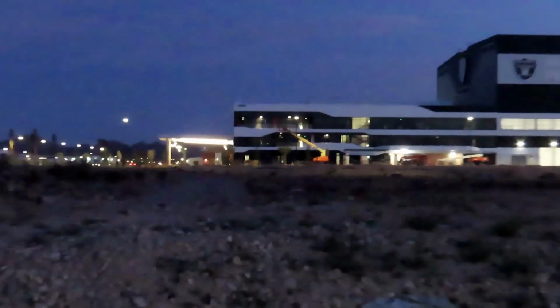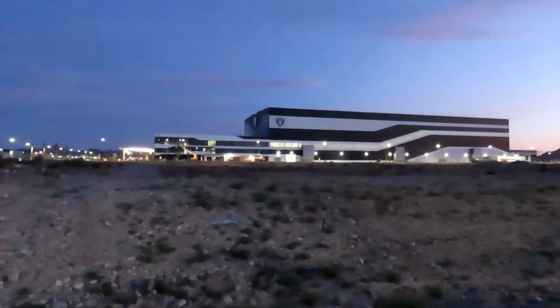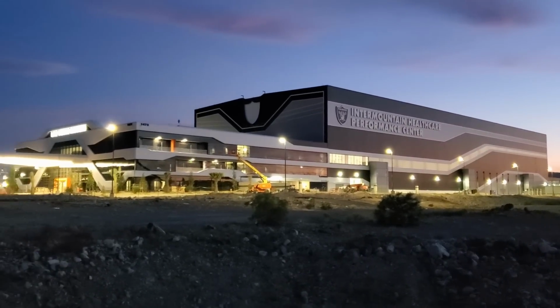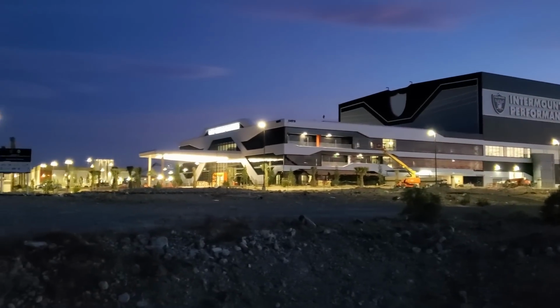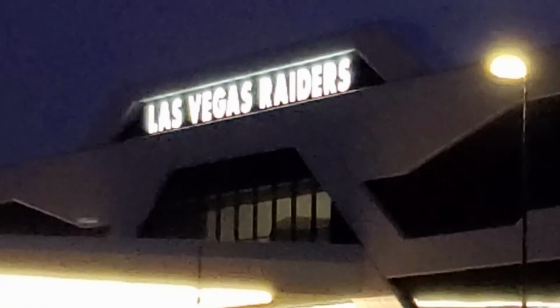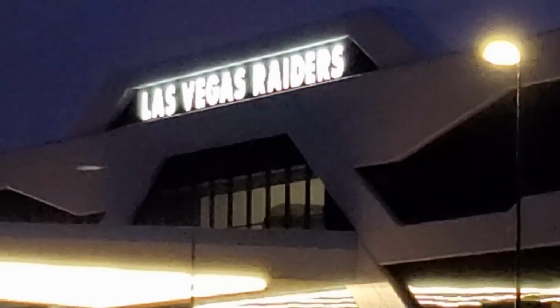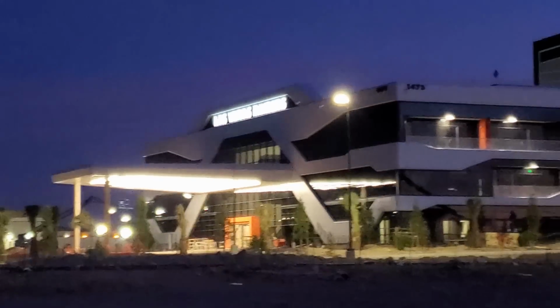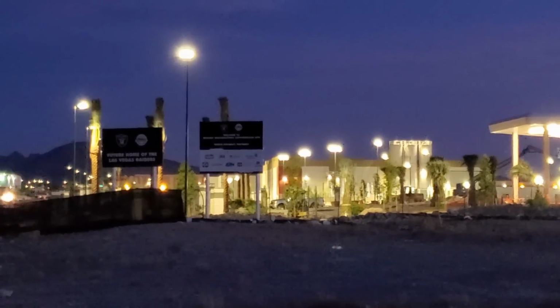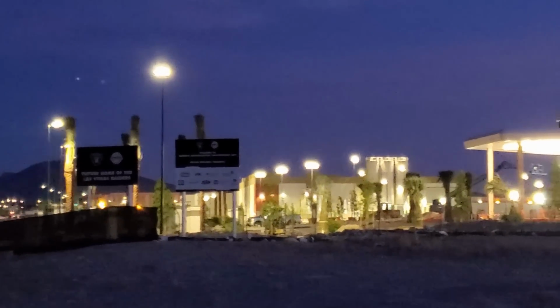Okay, we're gonna walk around to the front to try to get a better view of these lights. All right, I had to go to my cell phone because the regular camera is getting too dark for it. I don't know how well this is gonna show up on air, but it's not real crisp. So underneath the porte cochere, you can see they got those LED lights. They were working on that the other day. We got the Las Vegas Raiders lit up. That looks real good. And then also the parking lot area. You can see they got all the light poles and everything working in there right now too.